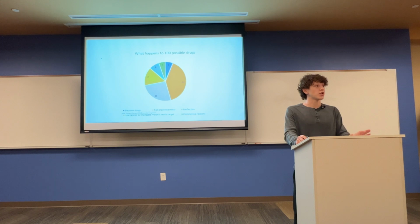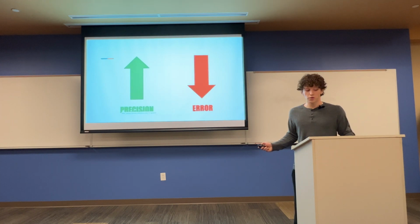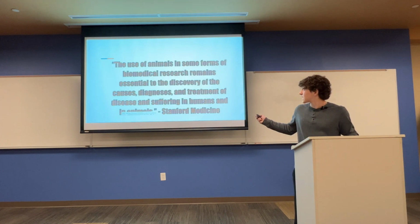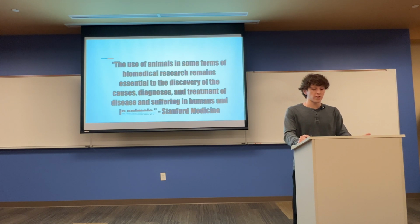This allows scientists to control factors that may affect the outcomes of experiments and allows for a more precise understanding of physiological factors involved. Additionally, it provides a greater certainty when developing medications for the actual treatments themselves. Not only does this help develop medications, but it is essential to the discovery of the causes of these actual diseases themselves. Stanford Medicine summarized this very well by saying that the use of animals in some forms of biomedical research remains essential to the discovery of causes, diseases, and treatment of diseases and suffering in humans and in animals as well.